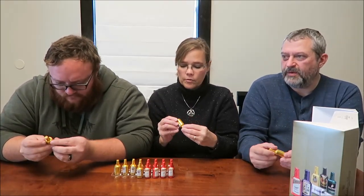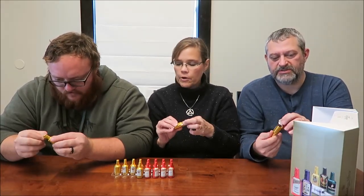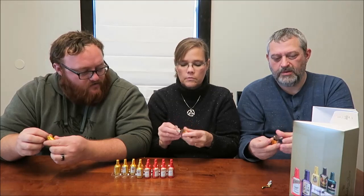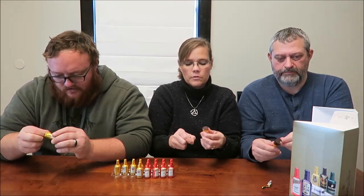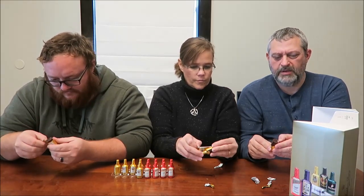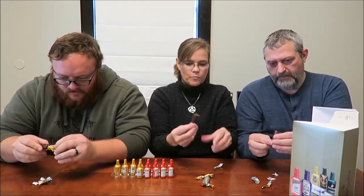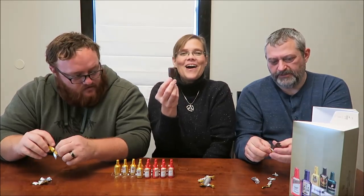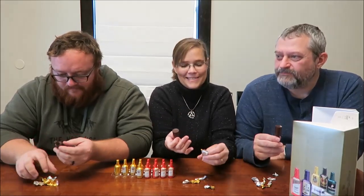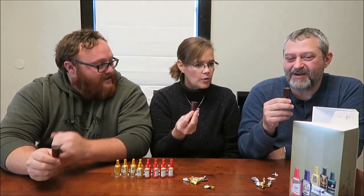They're supposed to unwrap them from the bottom. Andrew's unwrapping from the top. There's a little nubbin on the bottom. Oh, there we go. Okay, mine is completely unwrapped. I won! So you're supposed to turn them upside down and bite the bottom off, and then drink.